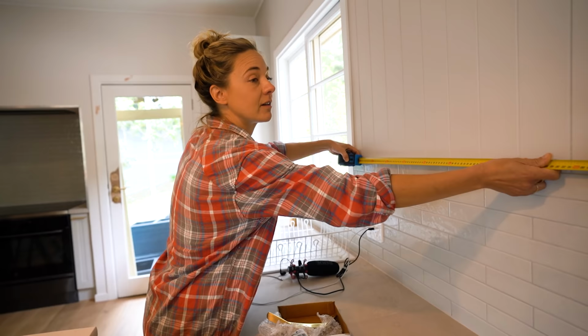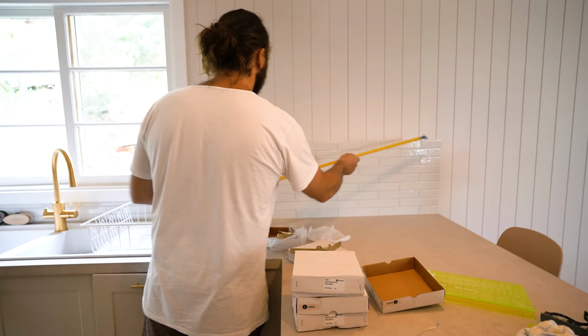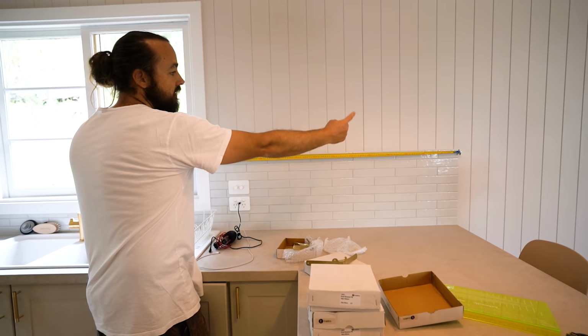Look, it's great. 1.2. You've got a tile detail that finishes here. You've got a hard edge that finishes here. Tile finishes here. I would make the shelf exactly that. I'd butt it up in here, I'd line it up with that, and I'd line it up with that. That would look the neatest.